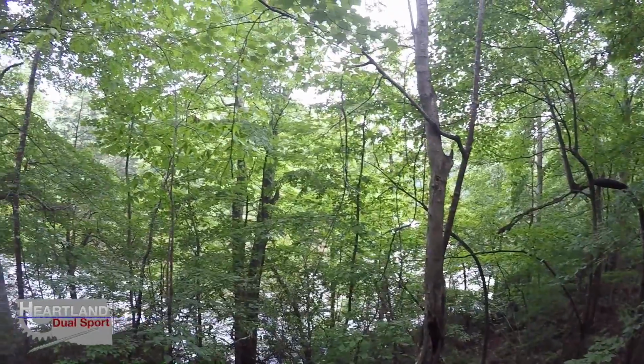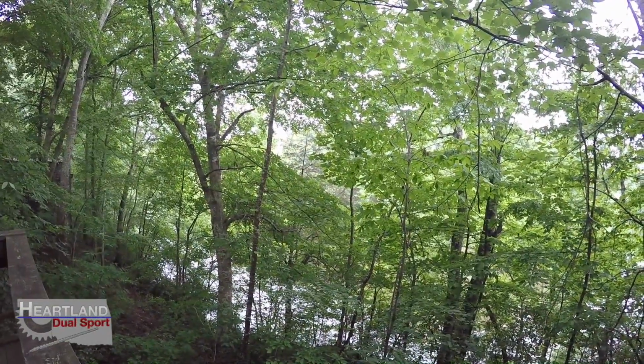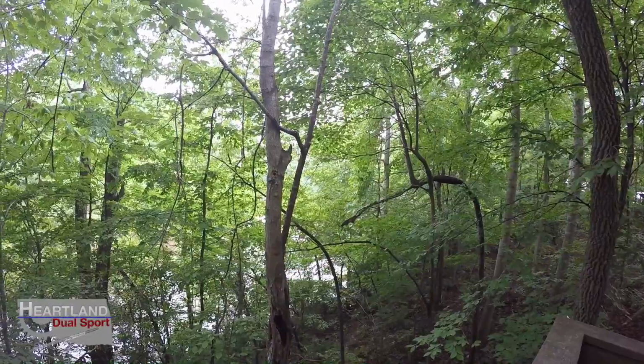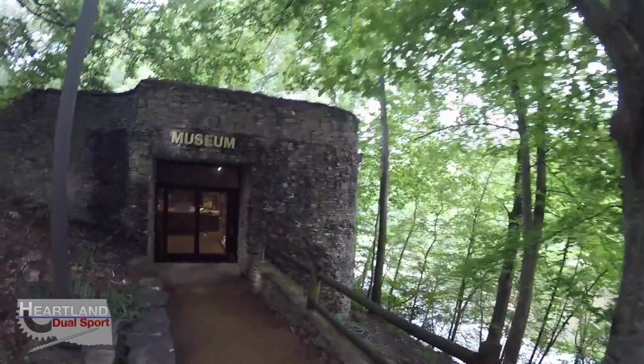As we're walking around through here, you can look down below and see it's part of the river system here. It's just a beautiful view. You can look off down between the trees, and here you can see I'm standing right in front of the museum, and then I'll take you inside and show you around there real quick too.